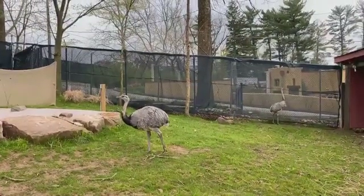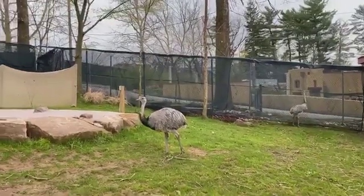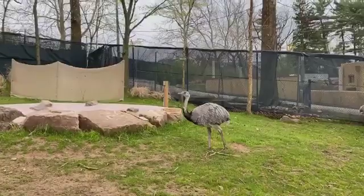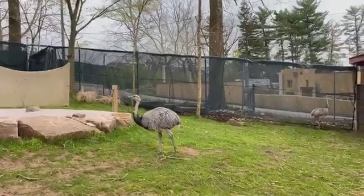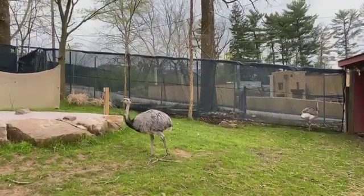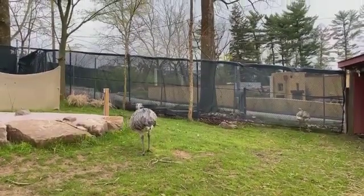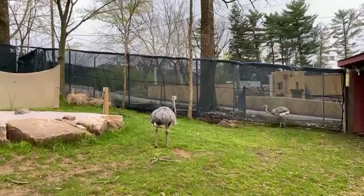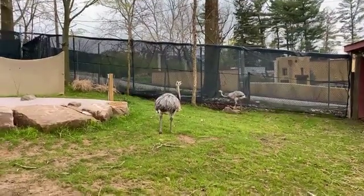So something that's really interesting, so I mentioned that they can't fly. So most birds can fly, obviously. And something that birds have that let them fly is that their bones are partially hollow. So they have kind of this honeycomb structure inside of their bones that lets them be really, really light and fly away. These guys don't have that anymore because they kind of adapted to not fly. They're much better on the ground and they're much better at running.